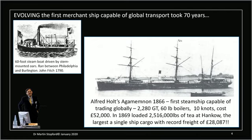That was the big difference. The previous ships, you couldn't really go anywhere because they used so much coal. You had to get halfway there and then go and look for bunkers.